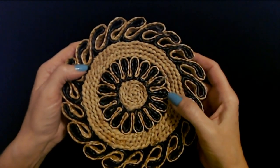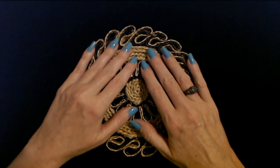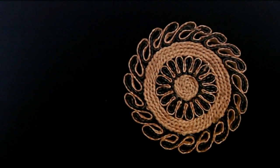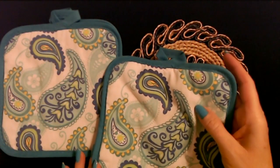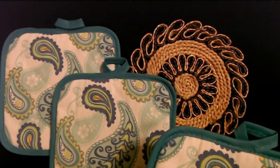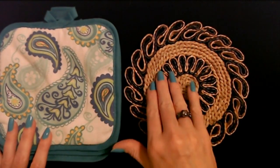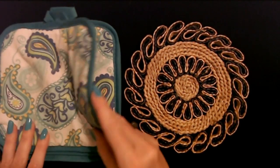Oh, you want something a little more durable? Well, you could always place another item on top of the trivet if you were concerned, like a pot holder. Exactly. Well, let's see them. We have them here. You're also proposing that you get rid of these pot holders. These pot holders are fantastic. I love the paisley pattern. But now, why would you want to get rid of these and this? Because here, oh, they're not thick enough.